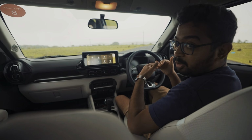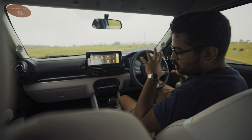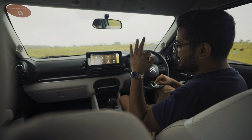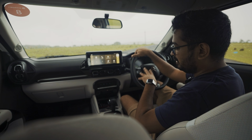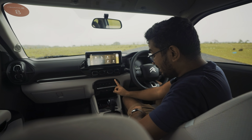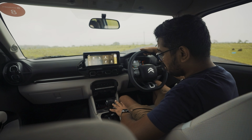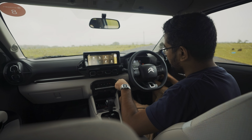So here on the inside of the Basalt, there is a lot of things which have changed, not just visually, but in terms of quality as well. Now, to start off with, the biggest gripe that Citroen customers had in the first generation of their cars was the lack of automatic climate control system. Citroen has heard all those customer demands and have installed an automatic climate control system, which is a single zone, but it works quite effectively because this is the Subaru's hardware.